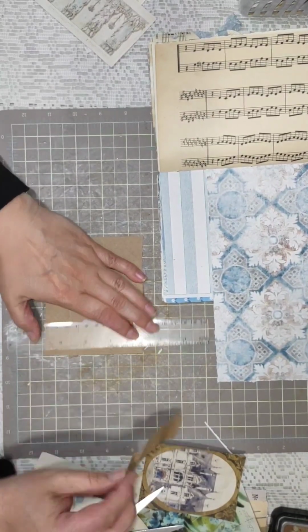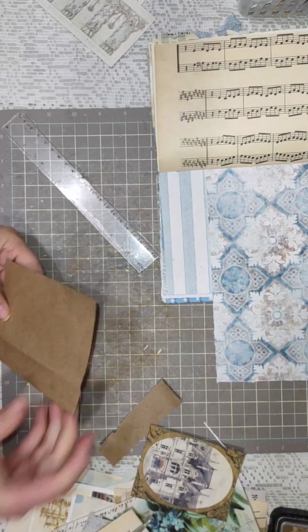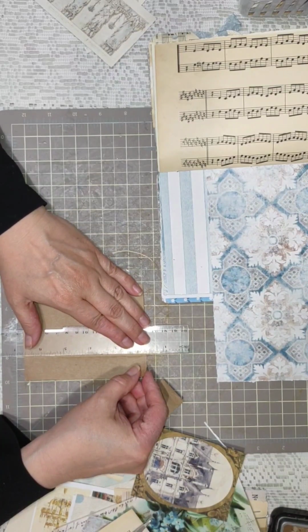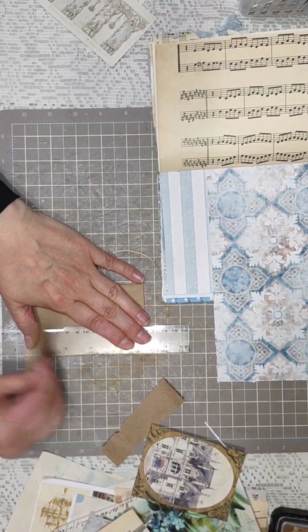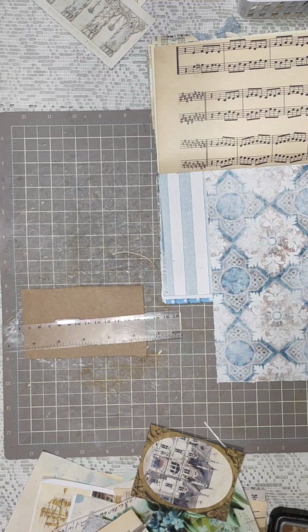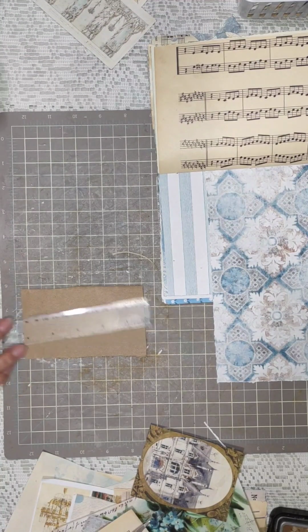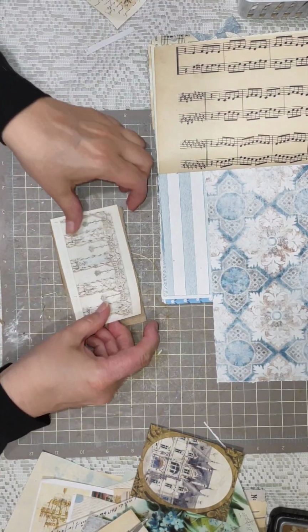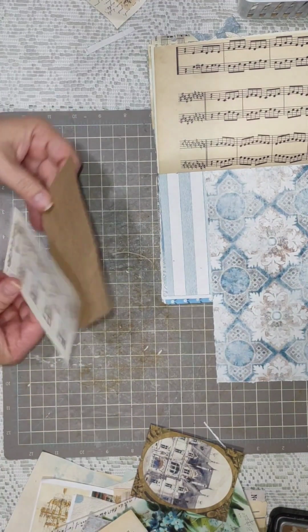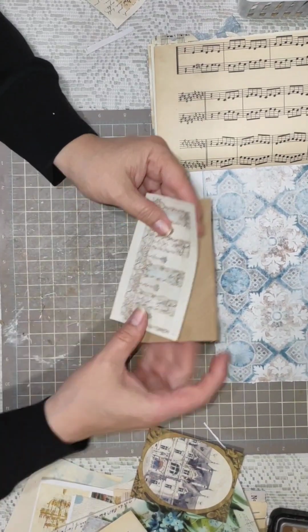Oop, straight. Again, right about there. Okay. One with the scraps in it. I had another. Perfect. Oh, see, here goes my hands again.